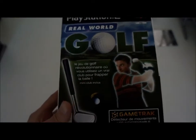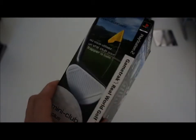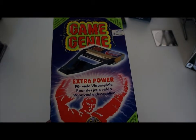Then a Real World Golf. I hadn't seen these before. A friend of mine had a couple of these, so I bought one from him. We'll get back to this later in this video, so remind me of this. Complete Game Genie.